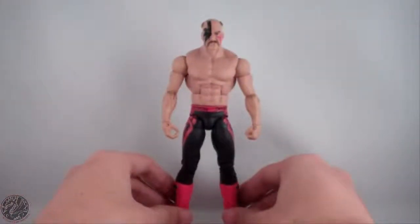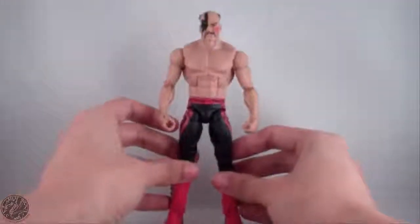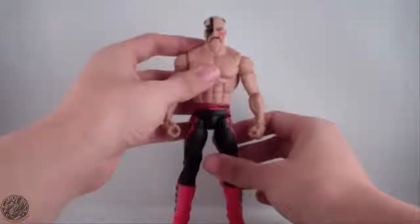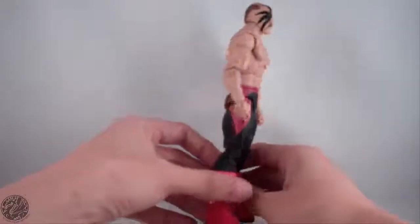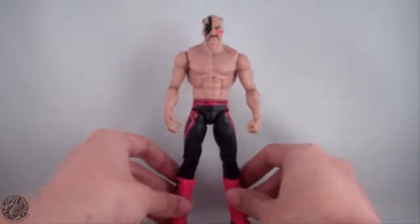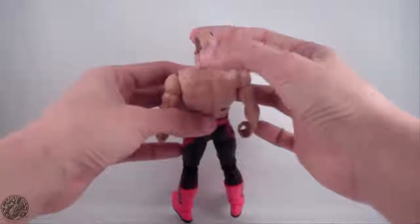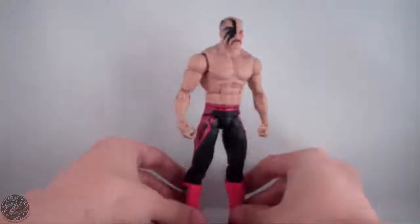So here we have Hawk without any of his gear, and like I said, this is the attire that I can most associate the Road Warriors in. Between the two of them, Hawk was the more ripped one. You could see his muscle definition better than Animal's, but this is a really nice looking figure. He does have some imperfections right here on his shoulder and at the top of his head, but beyond that, he's a really solid looking figure.